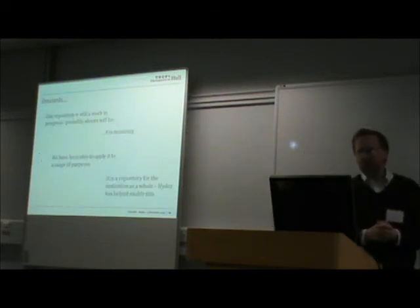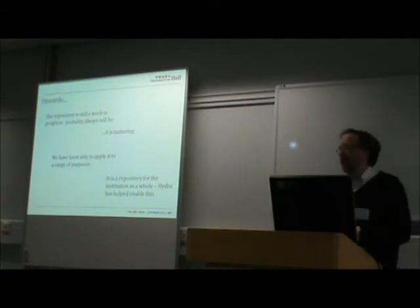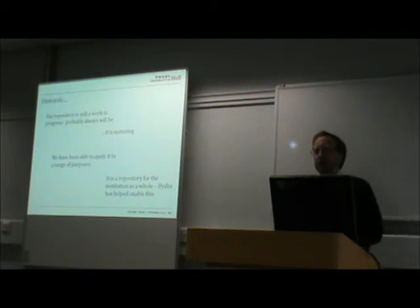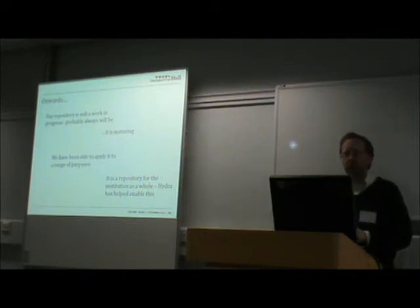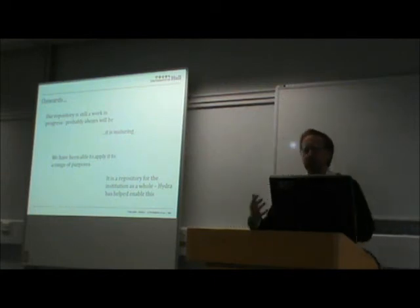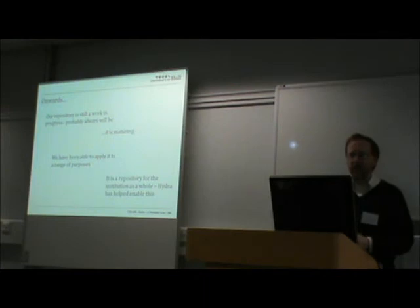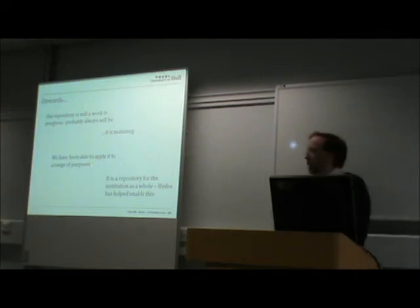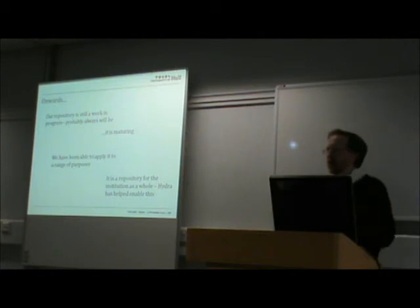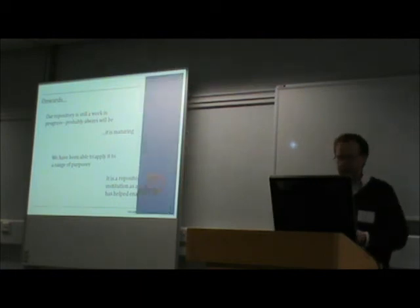So, just in summary then, our repository is still a work in progress. I think it always will be. The nature of digital content collections is so much in flux. But it is gradually maturing. And what we've set out to be able to do, which was to apply it to any type of content, we've been able to apply it to a range of purposes. And I'll go back to that initial thought, which is that we see an institutional repository as a repository for the institution as a whole. And Hydra has certainly enabled us to do that.